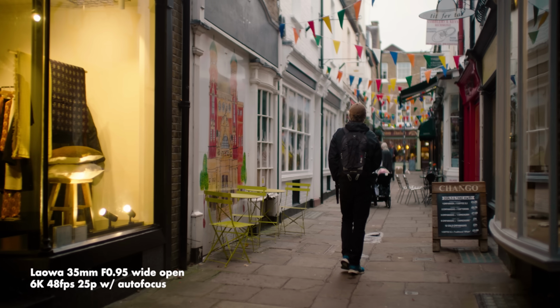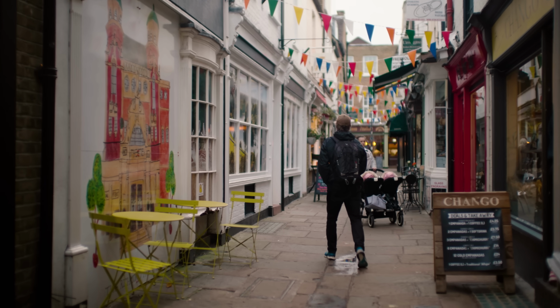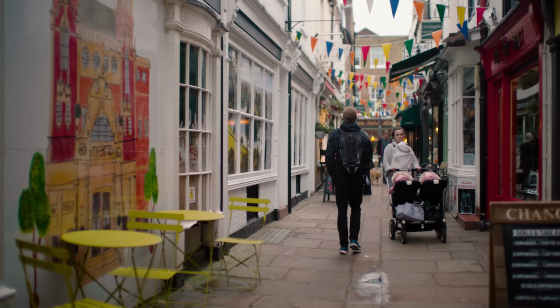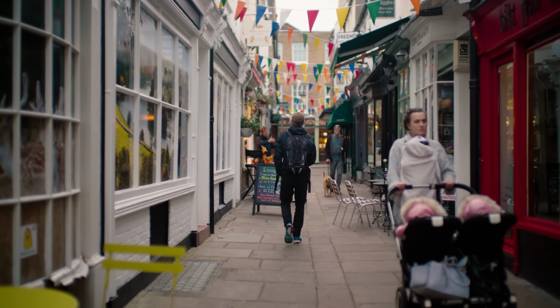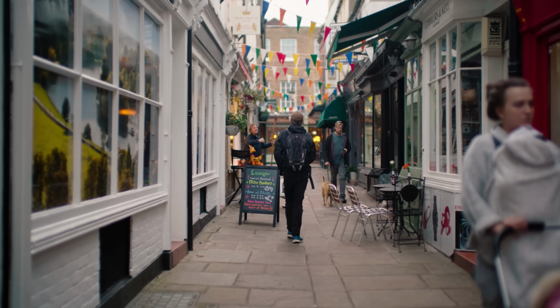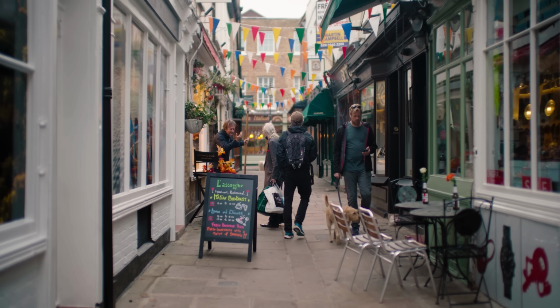f/0.95 full frame lens. Having that crazy fast aperture and shooting wide open, it just has a really unique look. All of the shots were also using autofocus, even the manual lenses, and that's thanks to one of the numerous incredibly clever things the Ronin 4D has.